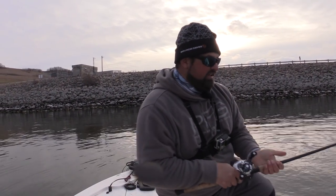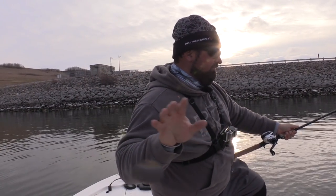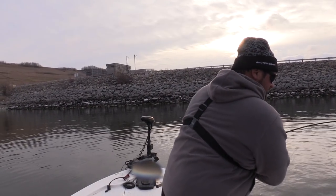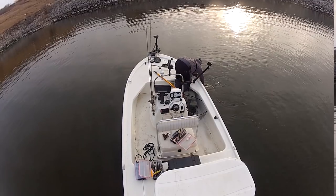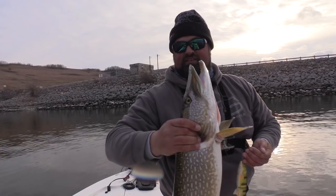Get my glove off. Somebody on one of my videos asked me how to hold a pike properly. I'm going to try to give a quick demonstration here. This is like a 35 inch pike. We're going to hand land him. Don't need a net. You can grab a pike successfully on the top like that.